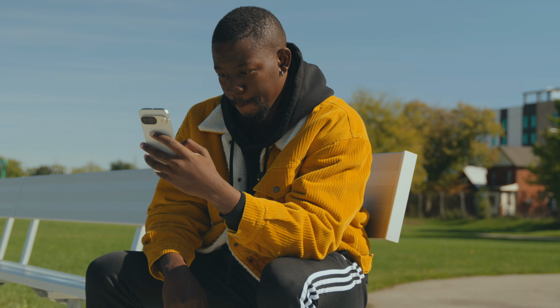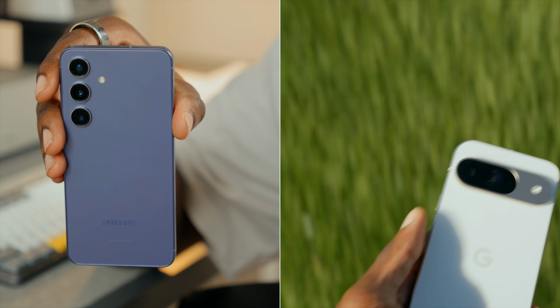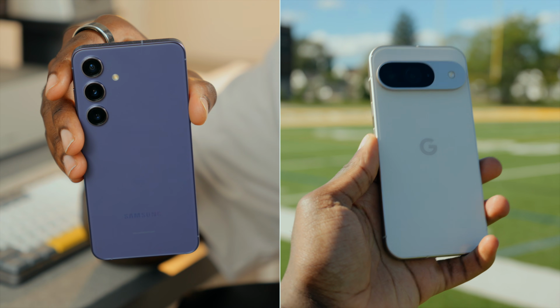So today I've got something a little different for you. This is the Pixel 9, a phone that I have been using for the past couple of months, and it's time to stack it up against another Android giant, the Galaxy S24.